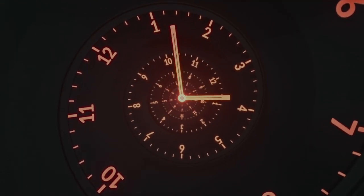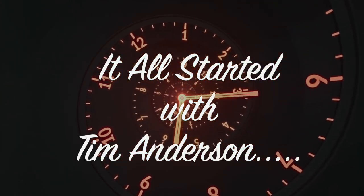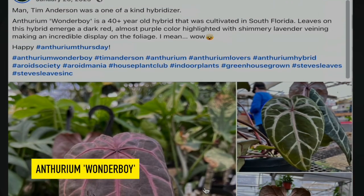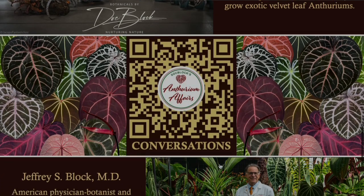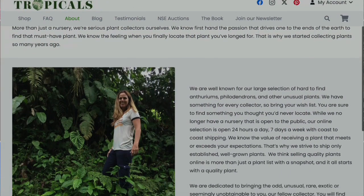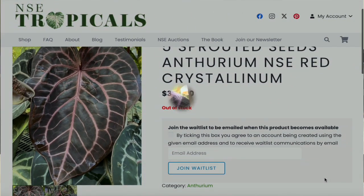Wow. So, of course, King of Spades, Hue from Indonesia, and Red Crystallinum, I guess that can be traced all the way back to Tim Anderson, a founding father. Just a quick backstory here on the Red Crystallinum. It's said that Tim Anderson pioneered the initial hybridization of the Red Crystallinum, starting with his Wonder Boy plant. Then the next gen of anthurium cultivators like Doc Block and Enid Folter of NSC Tropicals built upon that work and continue to develop various forms of Red Crystallinum as we know it now. Thank you to those guys for bringing us this eventually down the line.